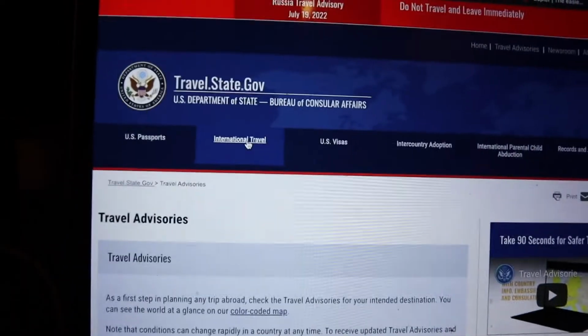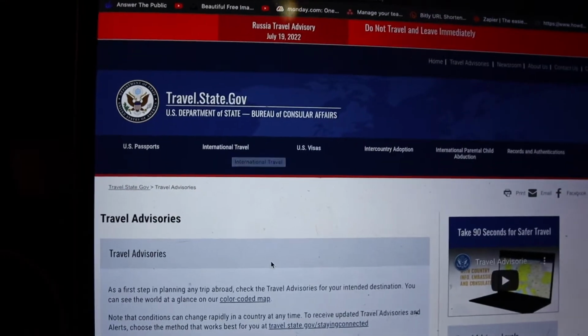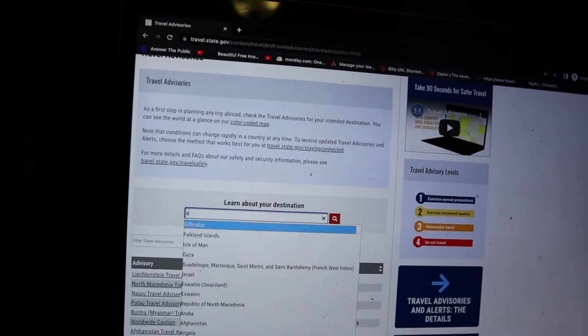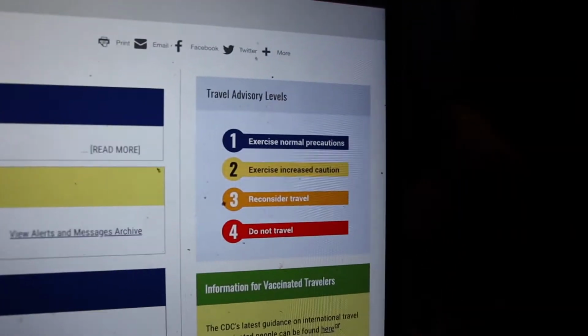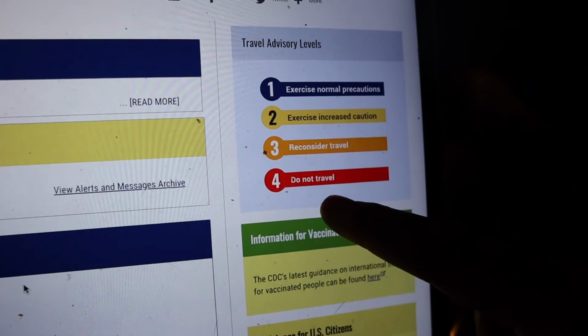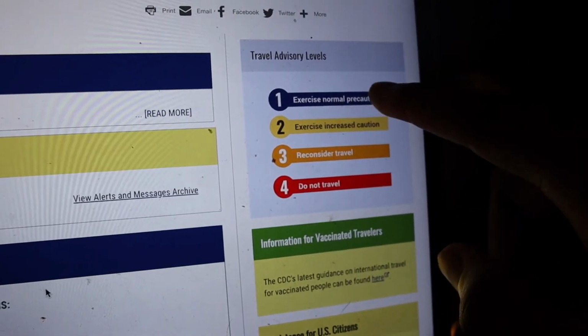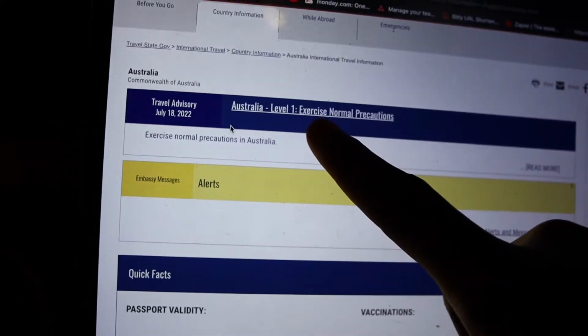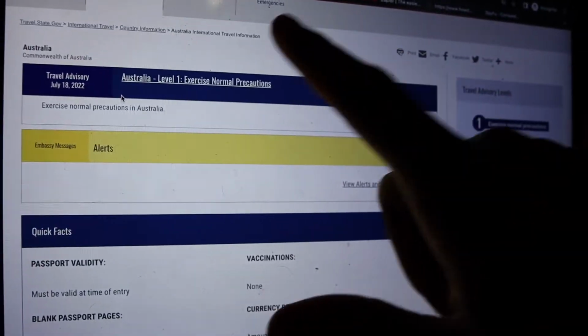So the United States Travel Advisory tells you way more than those restrictions. So for example, let's say we want to go to Australia. First of all, it tells me the travel advisory level. So if it's a level 1 through 4, 4 is obviously do not go, 1 is yes, go. For Australia, as of right now, Australia is a level 1, which means it's good to go for anybody.